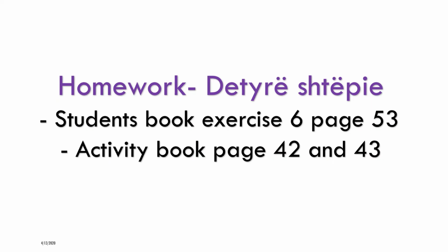Homework. Students book exercise 6, page 53. Activity book, page 42 and 43.